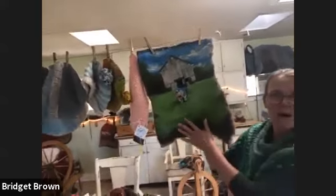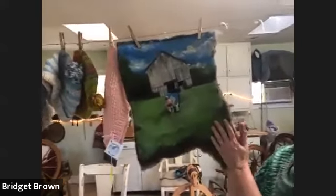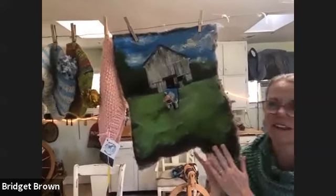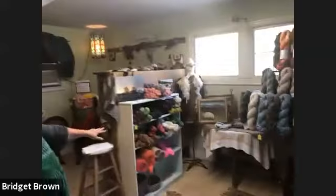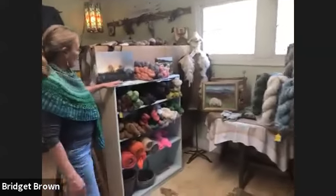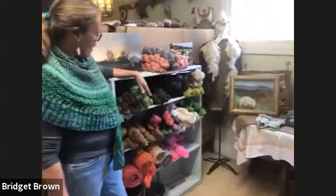Well, these are fiber artists we're talking to. Yeah, so it's all wool. It's needle felted and it's dyed wool. Then over here are some of our beautiful yarns that we've made in our mill.